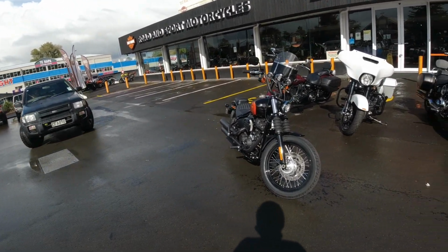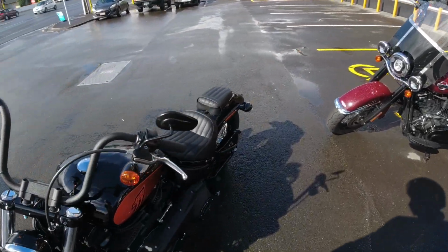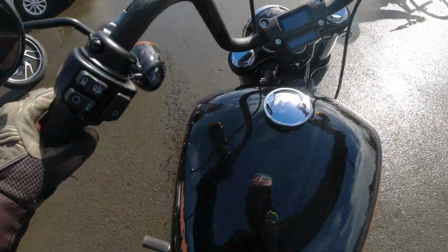Reigning Dealer of the Year. Get out of this bloke's way. So yeah, Street Bob 114. One of the newest members of the Softail family. This one's brand spanking new.